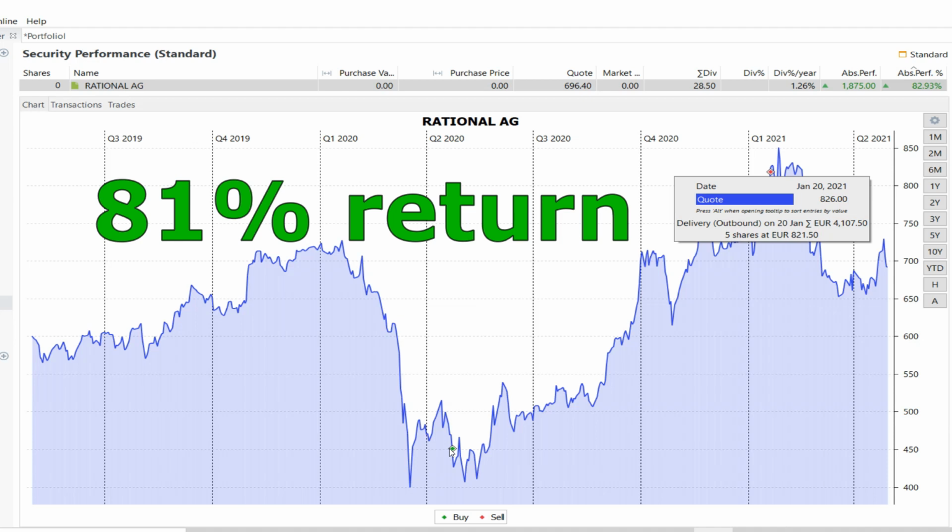And I just sold because Rational rose way over my calculated intrinsic value, and so it was time for me to sell. And afterwards, you could say the price is now a little bit under €700. Maybe it was a good time to sell at this point.